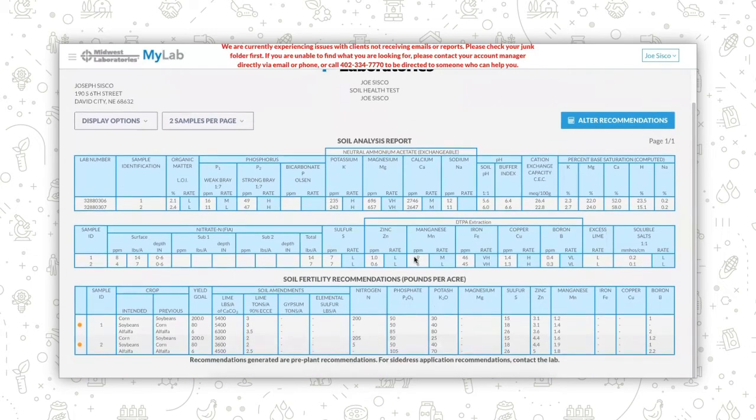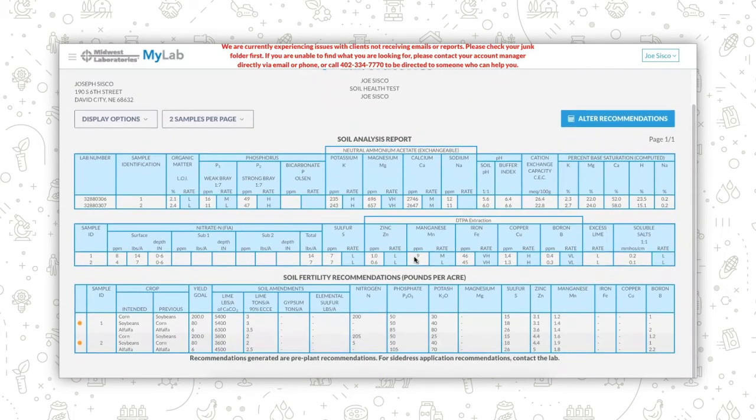I'll scroll down just a little bit. Forgive me if I get this wrong. I scroll down, I scroll up. It sometimes messes with people. But at the lower side, Jim addressed the phosphate and the potash and the nitrate. On the lower side is our soil fertility recommendations. And so we have corn, soybeans, alfalfa, and then corn, soybeans, alfalfa for both samples.